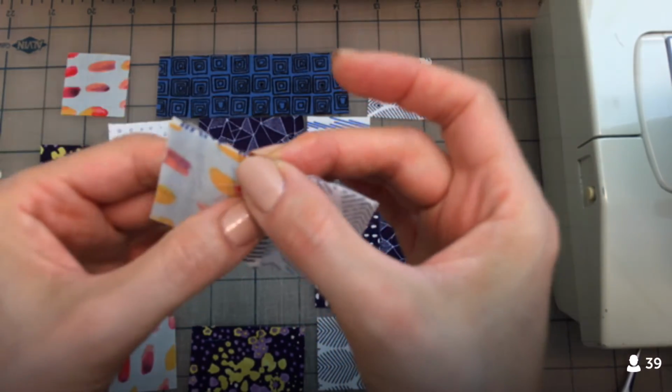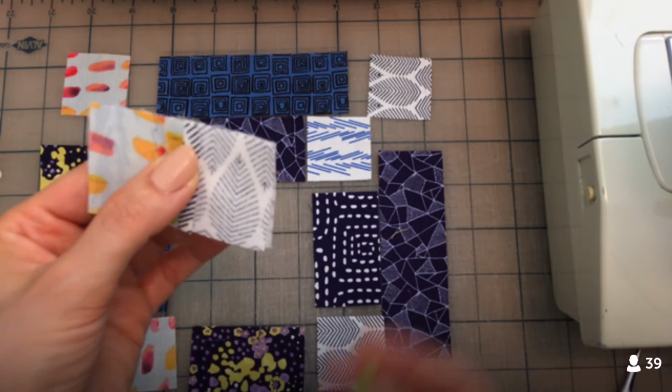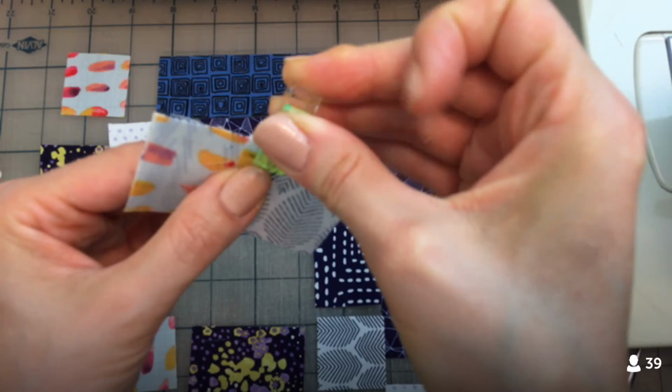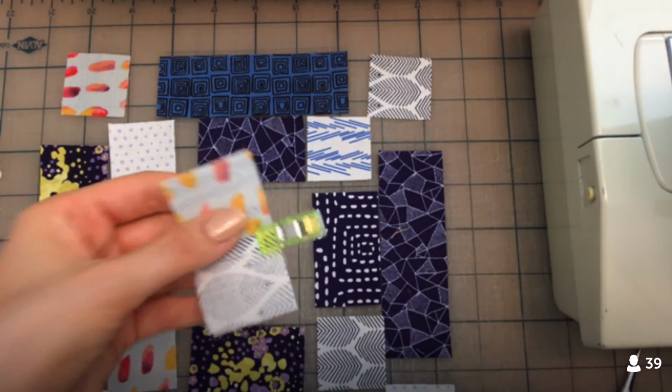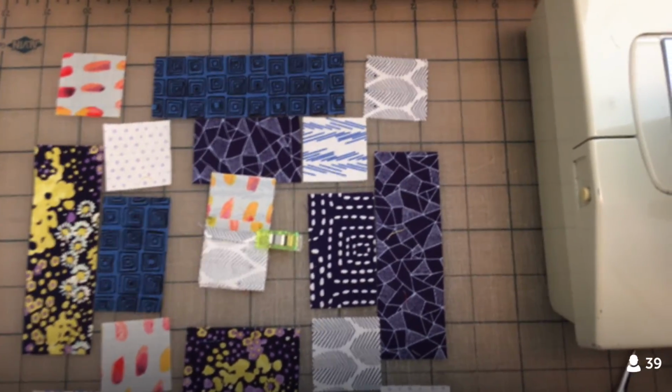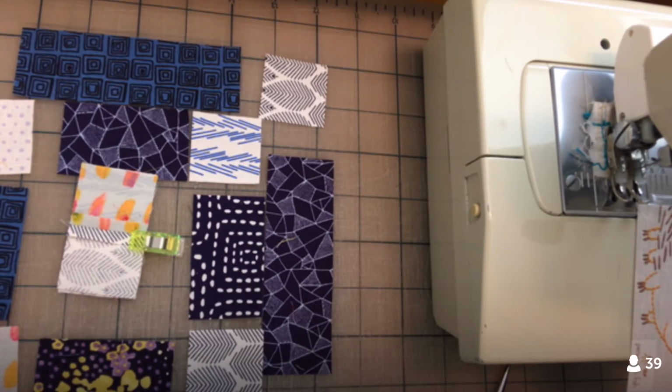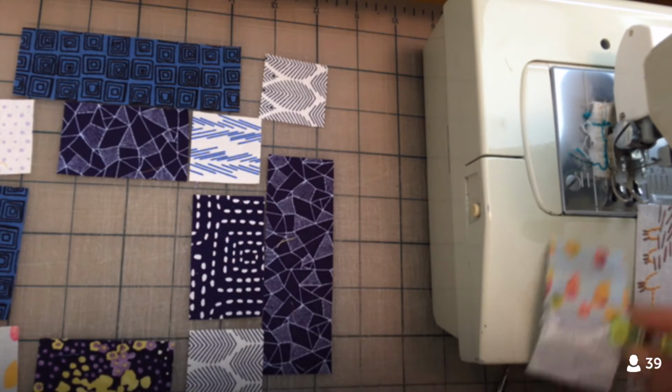But since I'm not nesting my seams, I get a little nervous about matching up these open seams. So you know what? I'm going to just throw one of these Wonder Clips on there. Let's see how that goes. Just like that. That's easier than pinning. I think this is going to be my new favorite thing, these Wonder Clips instead of pins. I hate pinning. I always stab myself.